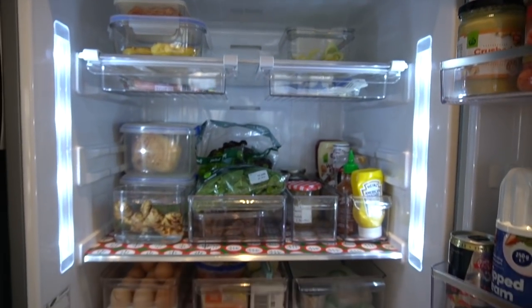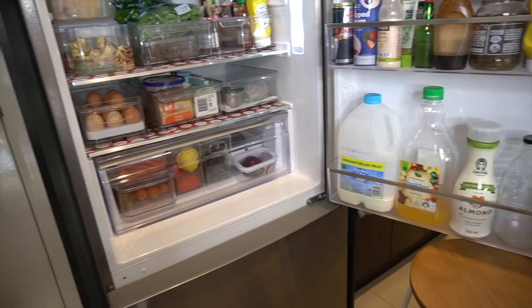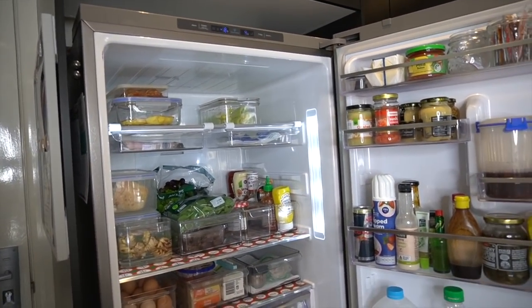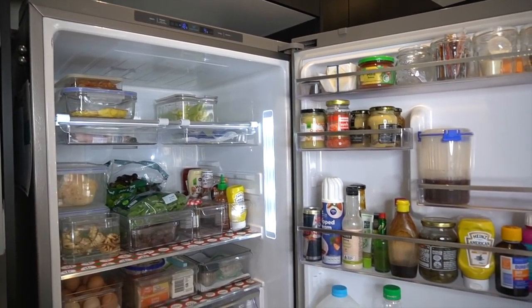Feel free to leave it here if you are happy just to split this fridge clean out across 2 days and pick it up again tomorrow, spending another 20 to 21 minutes giving your fridge a nice wipe down.